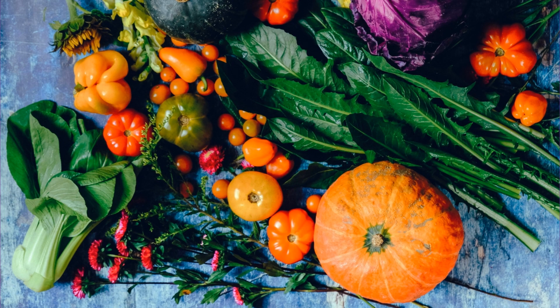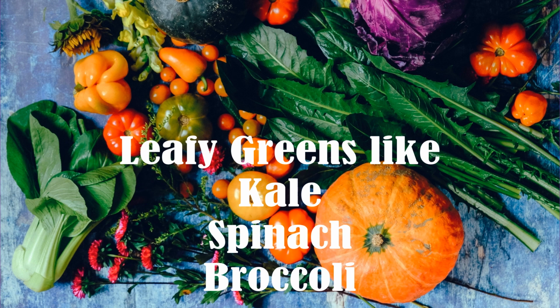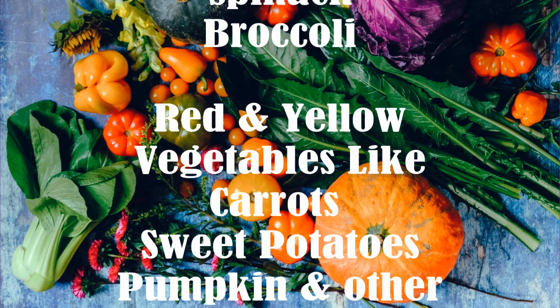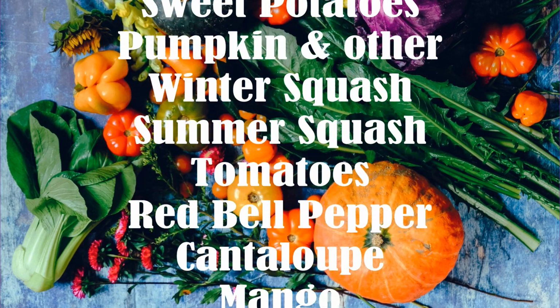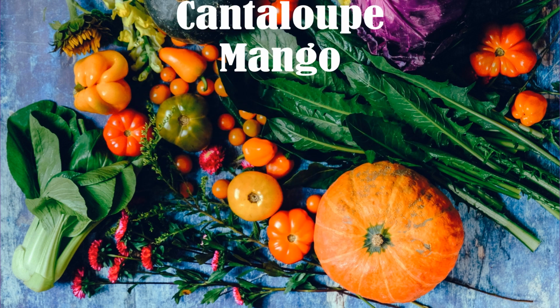The best sources for beta-carotene are foods like leafy green vegetables, kale, spinach, broccoli, orange and yellow vegetables, carrots, sweet potatoes, pumpkin, and other winter squash, summer squash, tomatoes, red bell peppers, cantaloupes, mango, just to name a few.